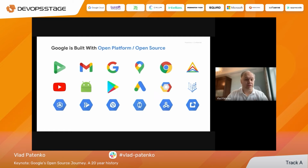We created products with it, such as YouTube, Android, as well as our managed open source services like GKE and Dataflow. We even created groundbreaking projects that drive more innovation and become industry standards like Kubernetes, TensorFlow, and Go. Plus, we even shared our research outside of Google by open sourcing it.